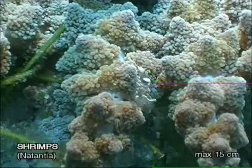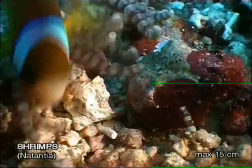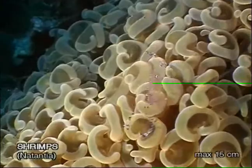Due to the fact that there are over 8,000 species of shrimps, if you look very carefully in the most unlikely places of a reef, you will certainly encounter a shrimp. Of course, humans look for the ones that taste good and are at least bite-sized.